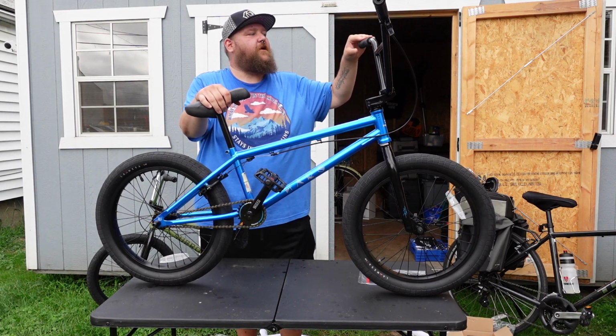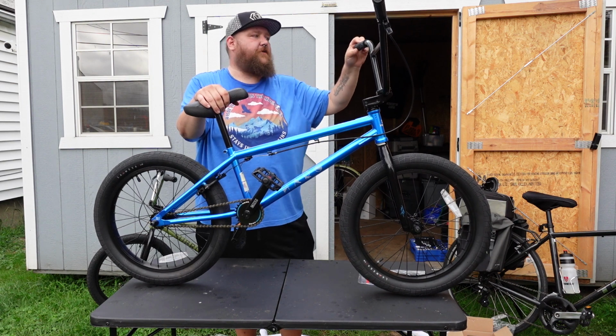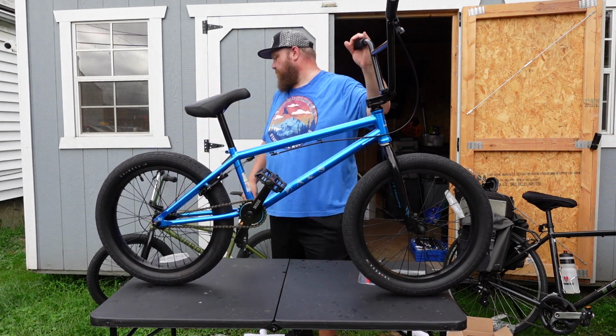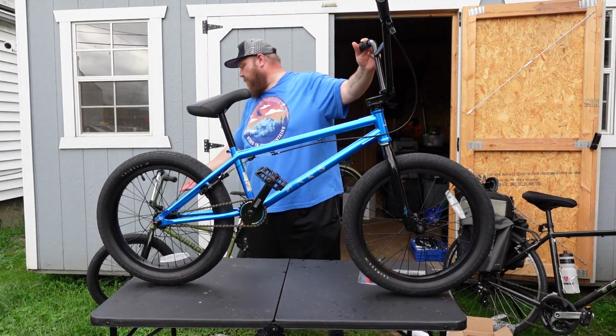The grips? Alex is gonna want to change these. Really? Yeah, they look small and they move a lot. They are small, but I don't like the way they feel. I like the way mine feel.